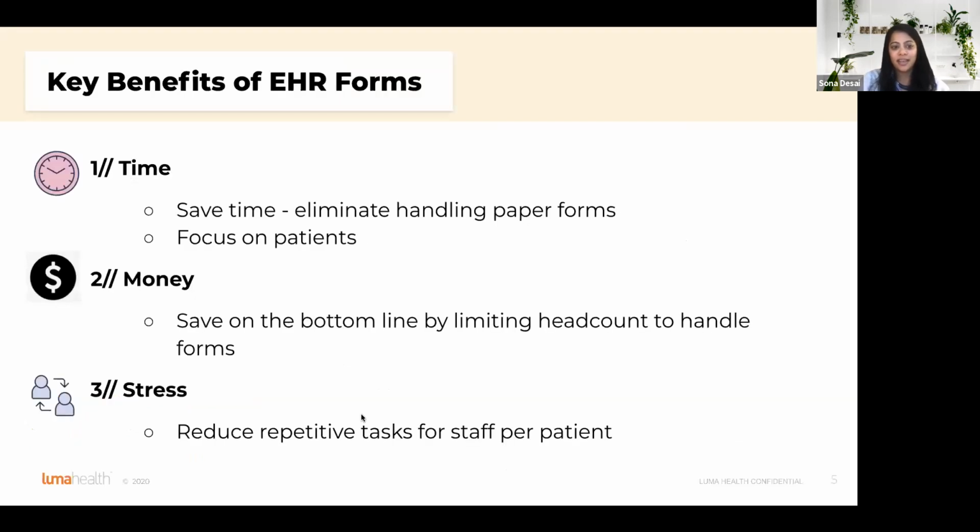Next slide. Again, touching on the three key benefits of the EHR forms, we wrap it up as time, money, and stress. We're saving time by eliminating handling paper forms. Money: saving on the bottom line by limiting headcount to handle forms from a staff perspective. And finally, stress: reducing repetitive tasks for staff per patient.